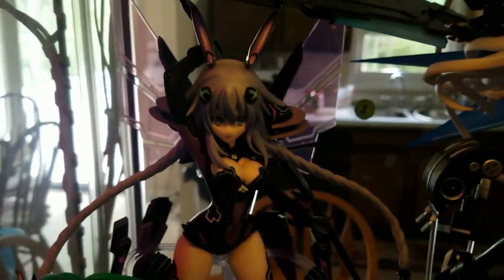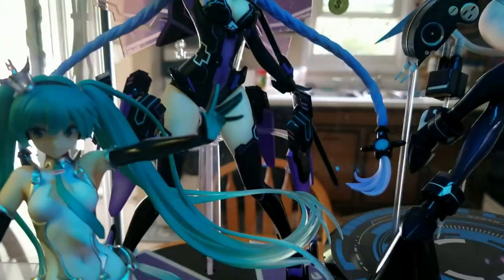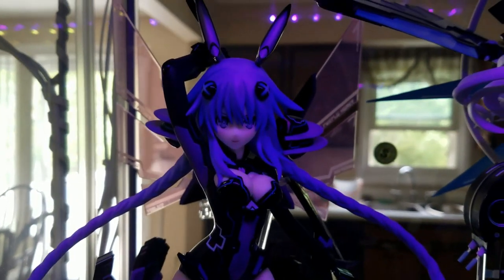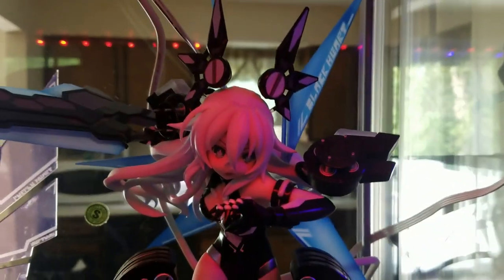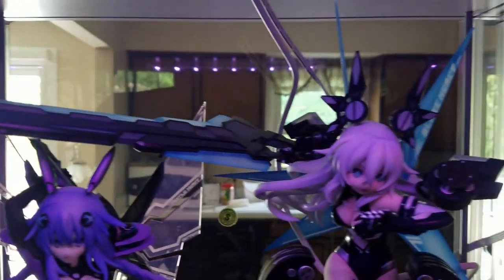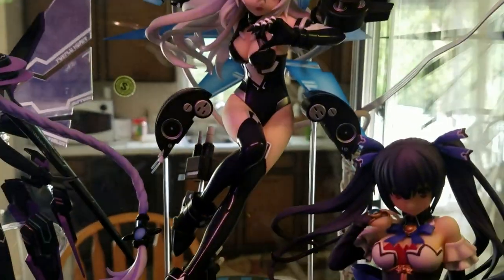So we have Purple Heart. This one is manufactured by Wing. And this is the frickin' goddess that got me into collecting. She totally flipped my switch. And this has all grown from her. And she is best goddess. Next to her, we have her friend, Noir, or Blackheart. This one is manufactured by Alter. Has a huge sword. And her wings are the worst thing ever to assemble.